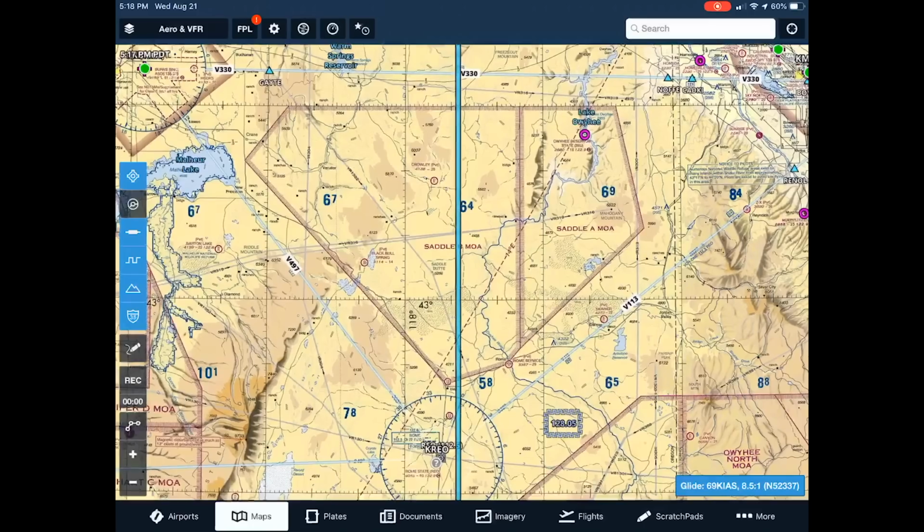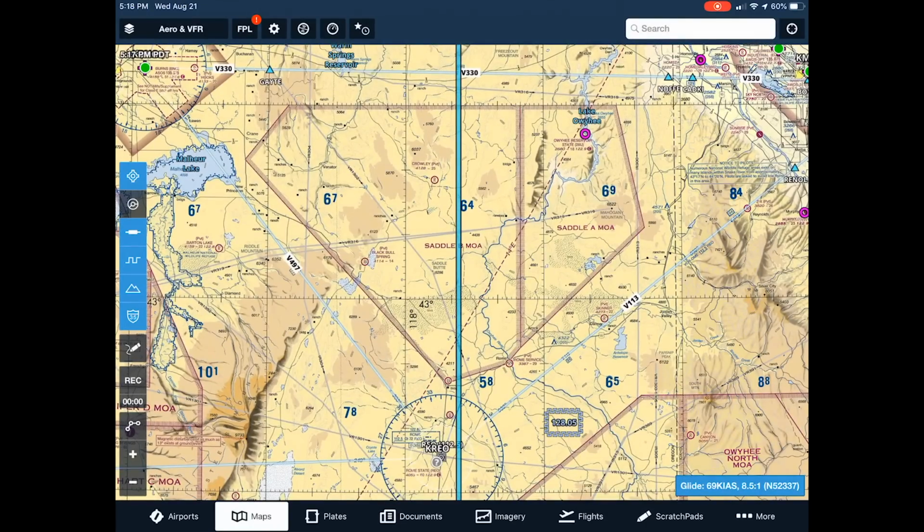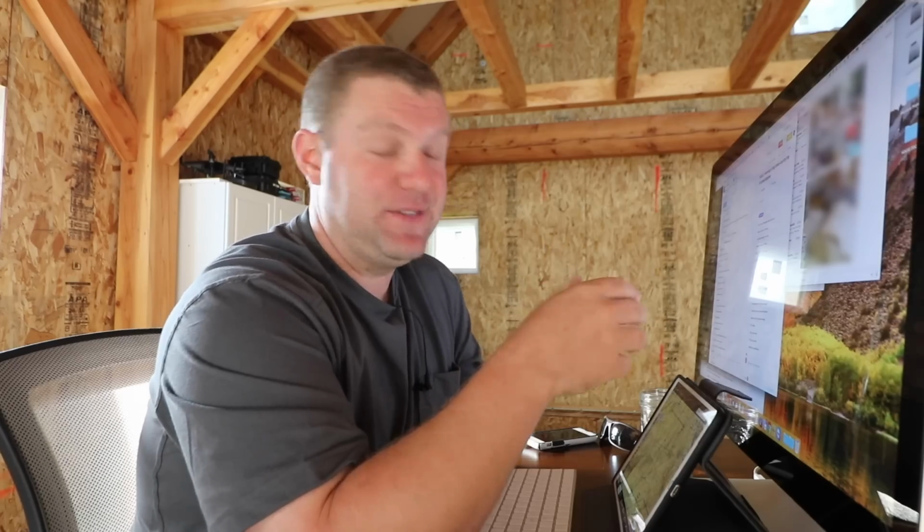So we would probably want to be talking to a center or some sort of air traffic control to find out if there's any military activity in that area. If so, we may have to deviate. They don't own that airspace, but depending on what they're doing there, we may not want to fly through it. But if we do fly through it and they're doing something, they may have to stop.